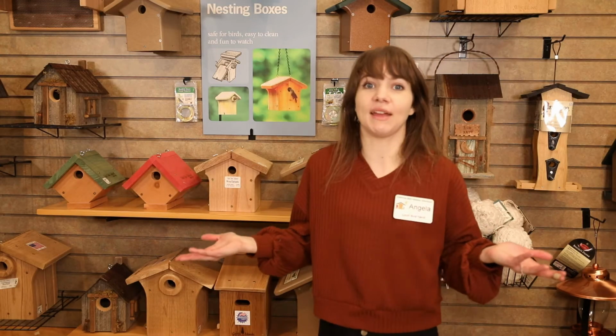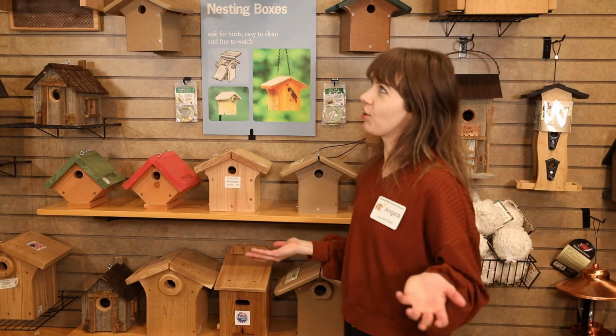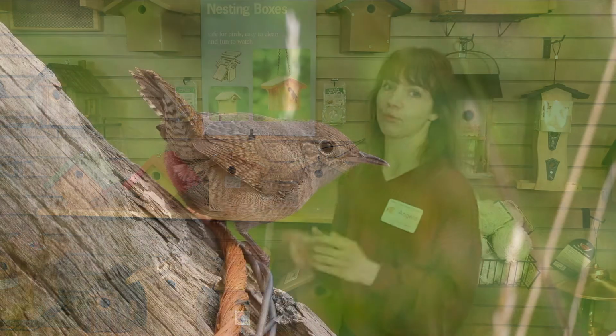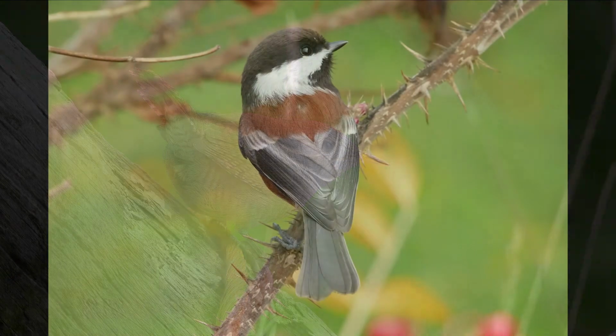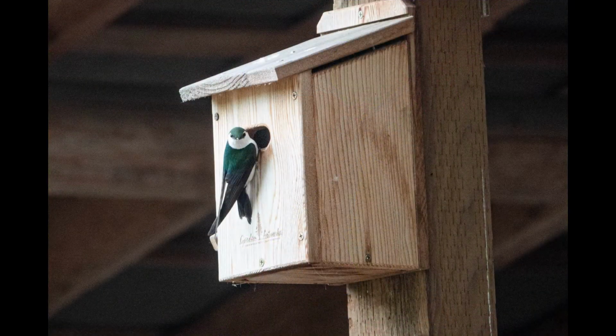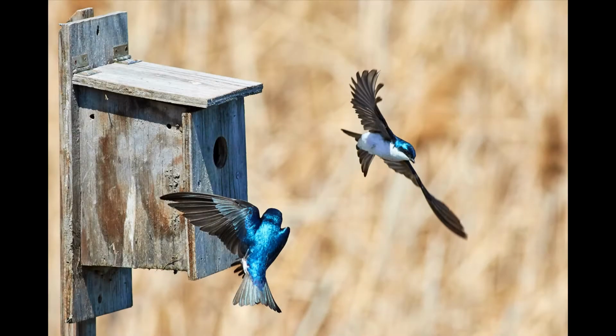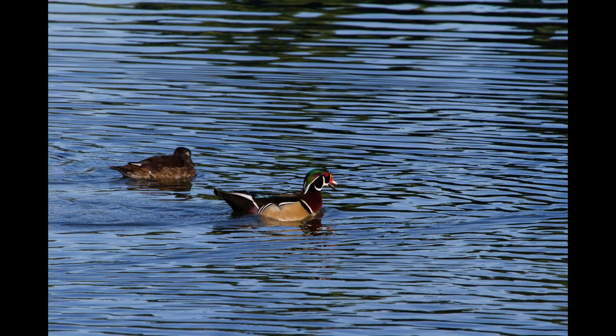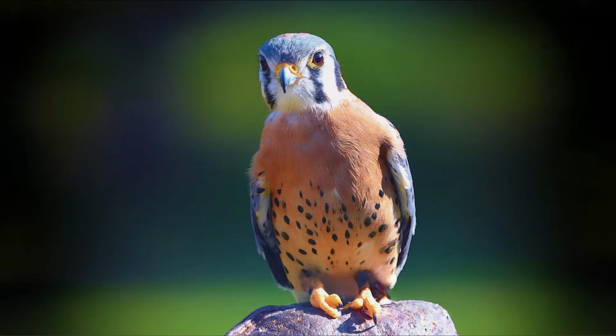What birds do we have in the Puget Sound area that are going to take up residence in the box? Well, we have wrens, we have chickadees, we also have swallows, the violet green and the tree swallows. There are also northern flickers, there are wood ducks, and you could even get a kestrel if you live out in open areas.